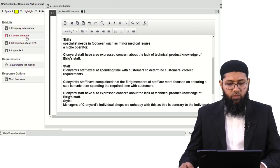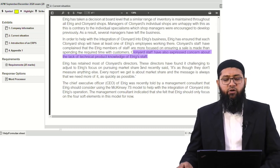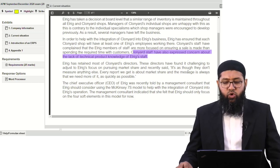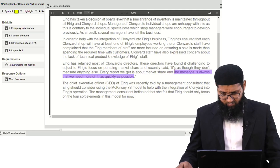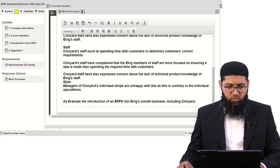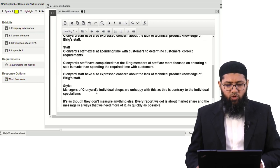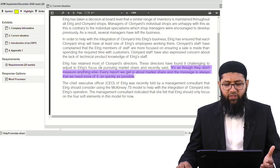Now, LRIG has retained most of Cloneyard's directors. These directors have found it challenging to adjust to LRIG's focus on pursuing market share. Recently it is, though they don't measure anything else, every report we get is about market share, and the message is always we need more of it as quickly as possible. So the objectives are totally different. The management style is that management is more focused on getting as much market share as possible and as quickly as possible.